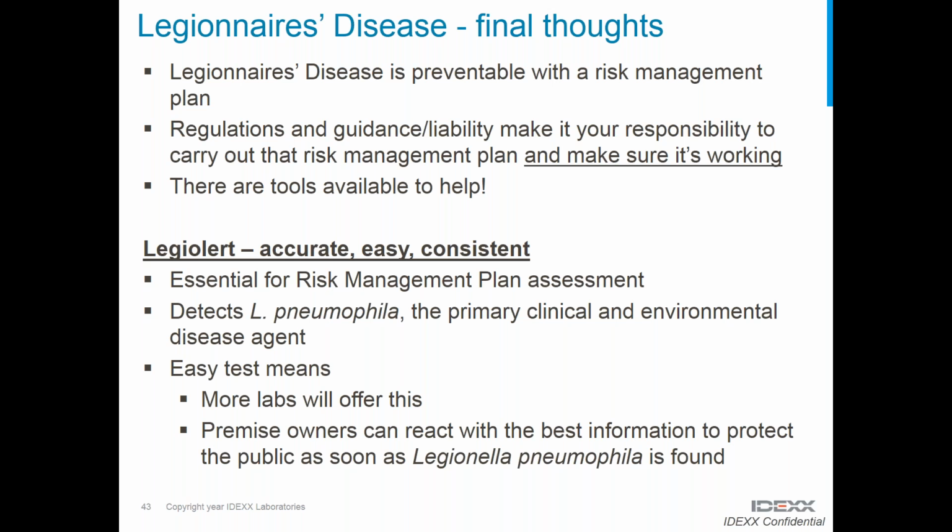It detects Legionella pneumophila, which is the primary clinical environmental disease agent. And it's an easy test, which means that more labs will offer it, and premise owners can react with the best information to protect the public as soon as Legionella pneumophila is found.